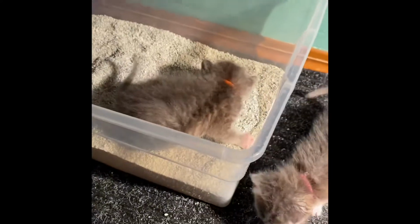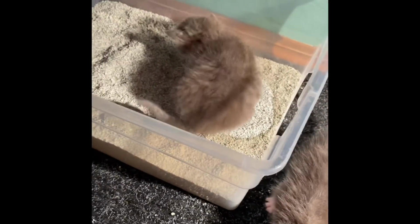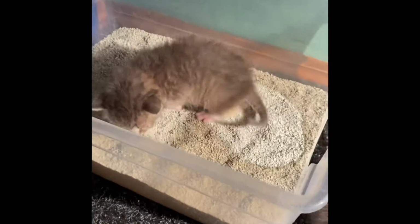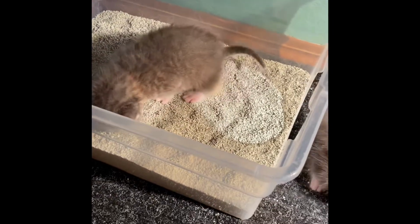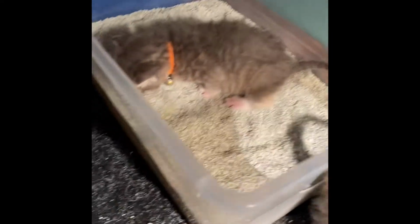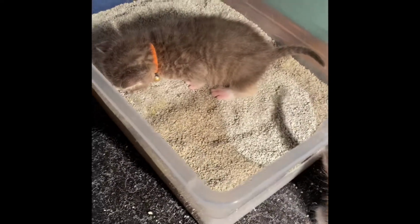This is the potty training or litter box training of 3-week-old kittens. This is hopefully the very first time we are seeing my little 3-week-old litter use the litter box.